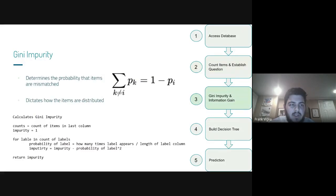So next we'll look at the Gini impurity again. So this will determine the probability that an item is mismatched and dictates how the items will be distributed within the decision tree. So this ranges on a scale from 0 to 1, 0 being the best, 1 being the worst. If you have some mixing, it'll be a decimal place in between the two values. And closer to 1 isn't what we really want. We want it to be as close to 0 as possible.